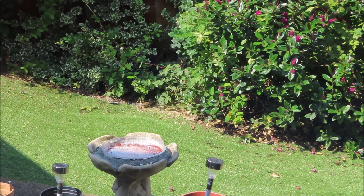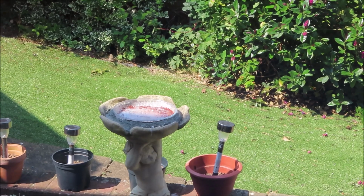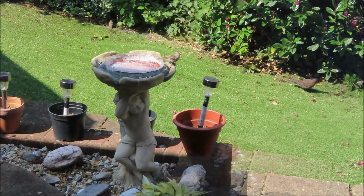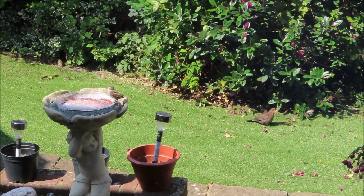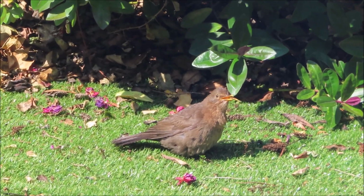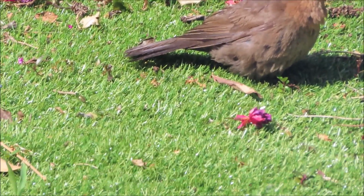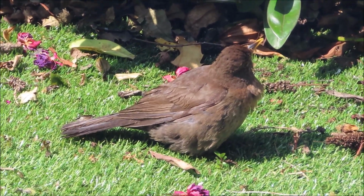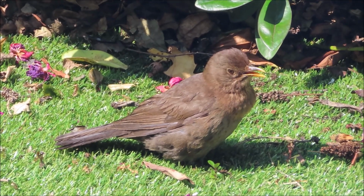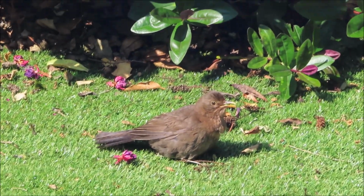Well, there now. Looks quite normal, just popped out of the bush. You never thought there was anything wrong with him, but you can look at him now, stood up there on his two feet. What bird is it? Is it a young blackbird? It's just a blackbird. Baby blackbird. Oh, look, he's pecking around, looks quite normal.